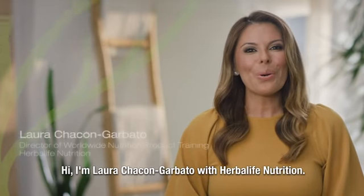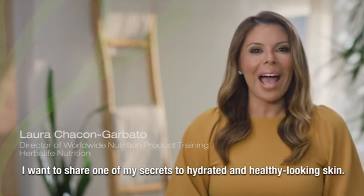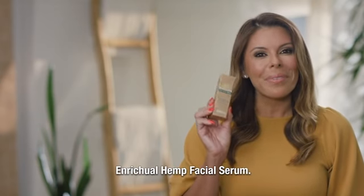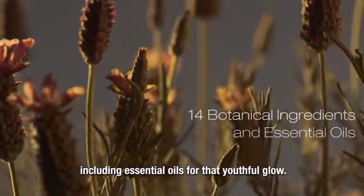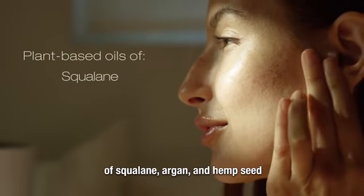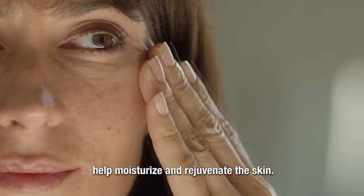Hi, I'm Laura Chacon Garbato with Herbalife Nutrition. I want to share one of my secrets to hydrated and healthy looking skin, Enritual Hemp Facial Serum. One of the reasons why I love this product is because it's formulated with 14 botanical ingredients, including essential oils for that youthful glow. The lightweight plant-based oils of squalene, argan, and hemp seed help moisturize and rejuvenate the skin.